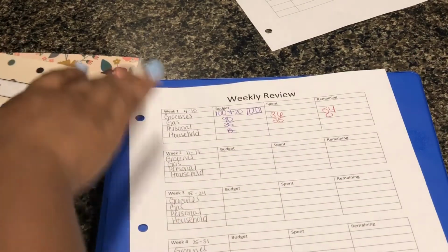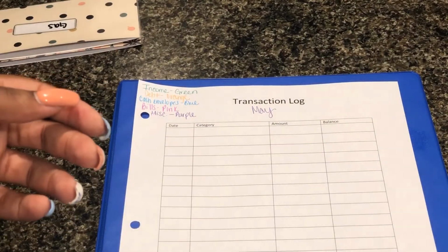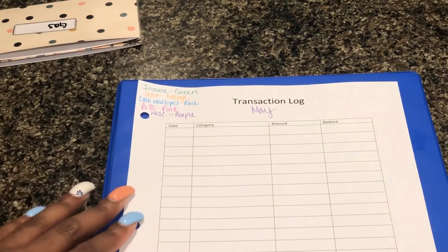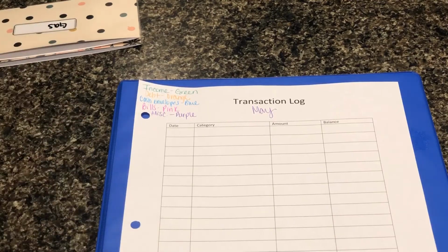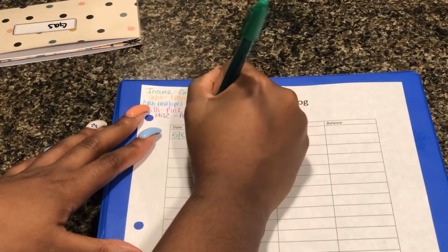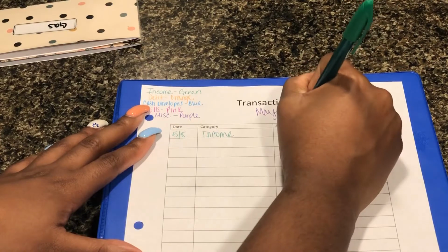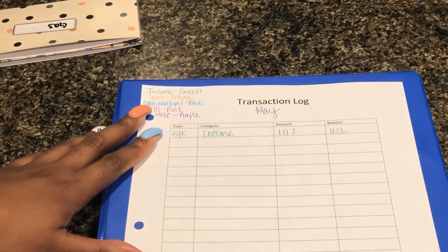So that sums up my weekly review. And then we're going to get on into our transaction log. We're going to start with me being paid, because I hadn't spent any money before that. So I got paid on the 8th, which was my income, and I got paid 1112, and that is of course the balance.